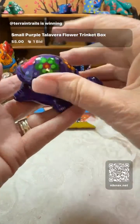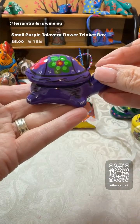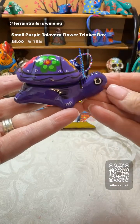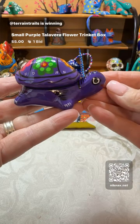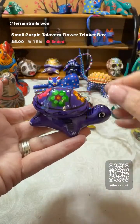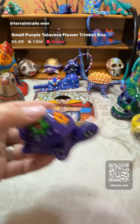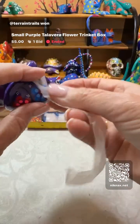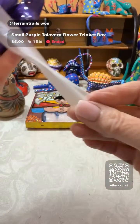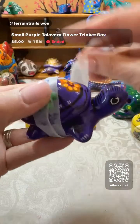Wonder if he goes the other way. Maybe that's the way it fits a little bit better. Thank you for your bid, Terrain. He's cute, isn't he? I have a couple of other turtles, one more turtle coming up, and then I have some turtle alarijes up here too, if you're liking turtles. But he's adorable. I love the purple on him. Let me tape him closed because I do not want him to get damaged. There we go. Now he's safe.